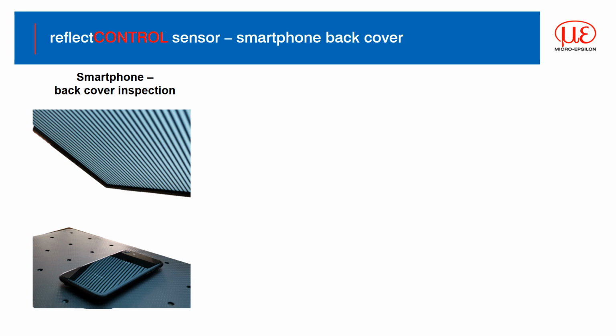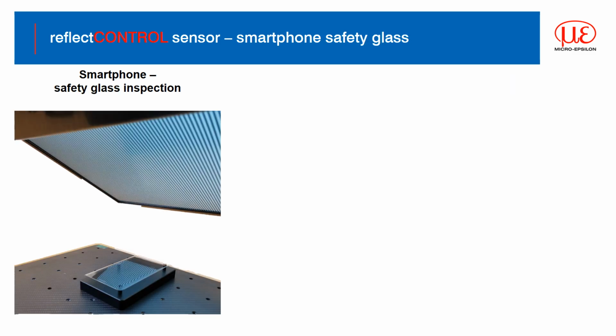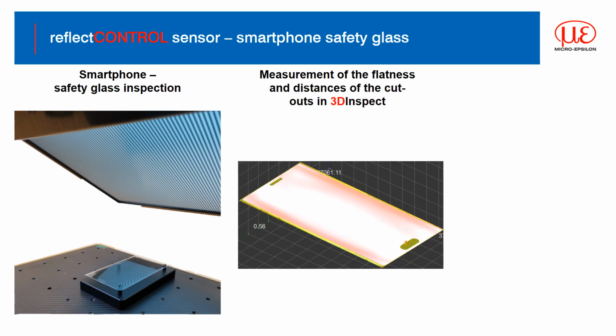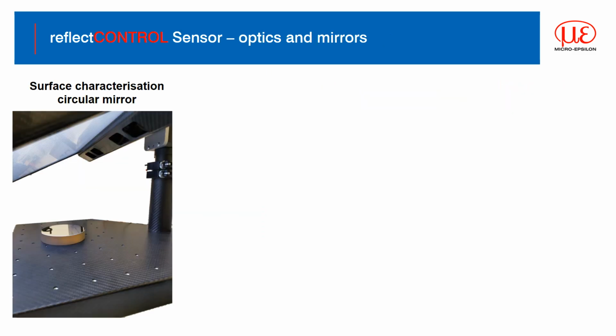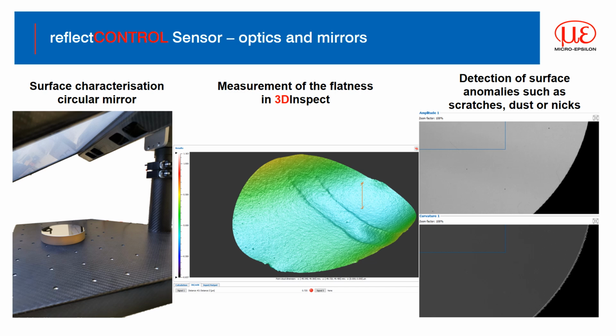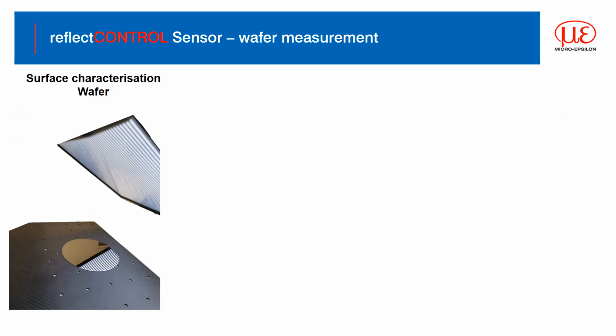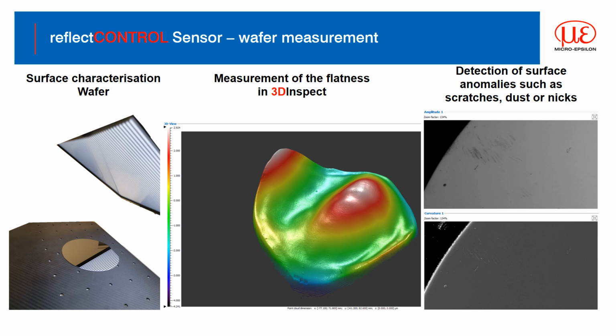Other examples of uses for reflectCONTROL include smartphone inspection, flatness of the screen, and defects on the rear side. Inspection of protective screens and covers, looking at the flatness and also defects on the surface. Inspection of optics and mirrors, again for flatness and surface defects such as scratches, dust and nicks. Even semiconductor wafers, again flatness and surface defects can be detected.